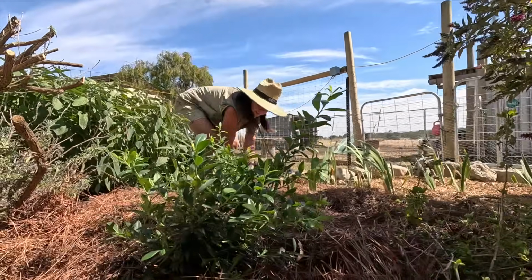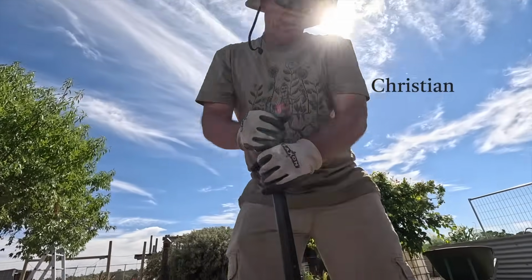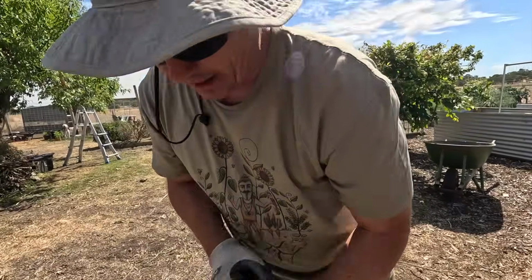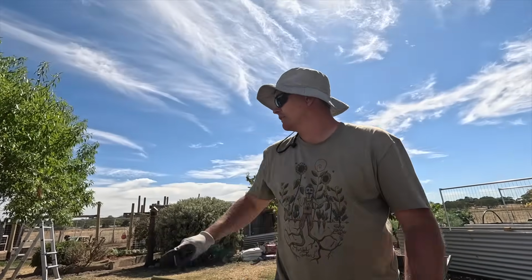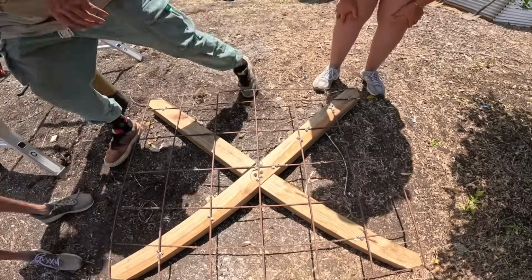Thank you. Hey, Christian. What are you doing? Trying to break through this limestone. We're going to put in the frame for the dragon fruit once we get down deep enough. Okay. Yeah, we've got another team that looks like they've done the top frame there. All right, the pole's ready to go. So we'll just need to keep digging. We'll show you all that when it's all done.